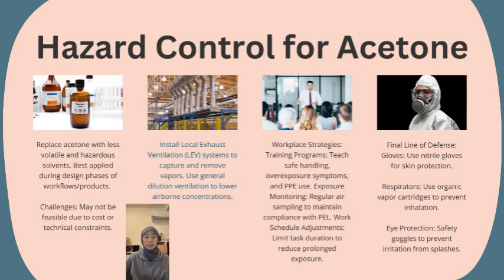Number 1. Elimination and substitution. The most effective control method is the elimination or substitution of acetone. For instance, replacing acetone with a less volatile and less hazardous solvent during cleaning or manufacturing processes can significantly reduce risk. However, this method may not always be feasible for existing processes due to cost or technical limitations. It is therefore most practical during the design phase of new workflows or products.